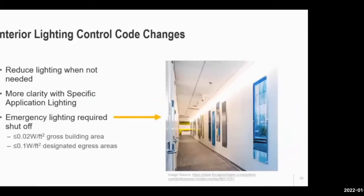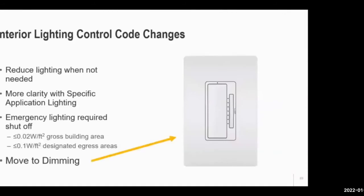We're also seeing added to code, particularly ASHRAE and the California Title 24, that emergency lighting is being required for shutoff. But it does provide an allowance of watts per square foot of the gross building area for lighting to remain on for egress lighting paths to meet their minimum life safety requirement. Next is that we're seeing a move over to more dimming inside spaces.